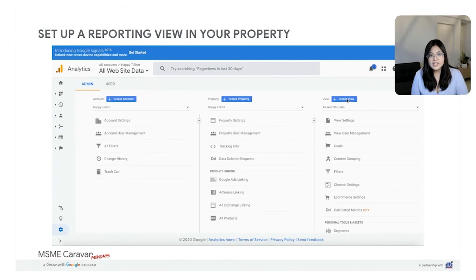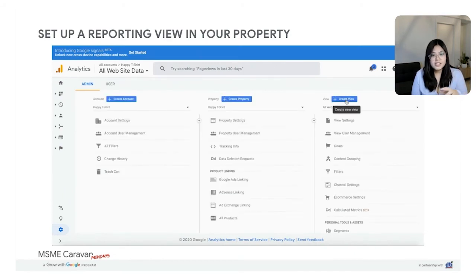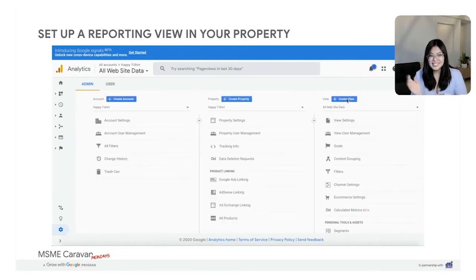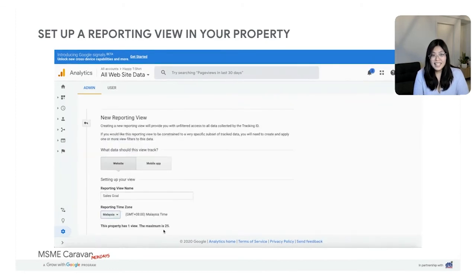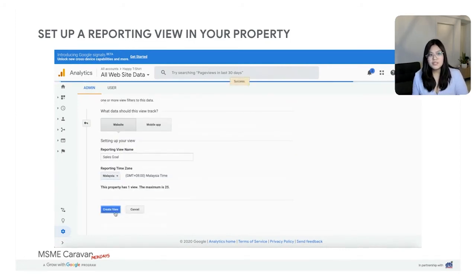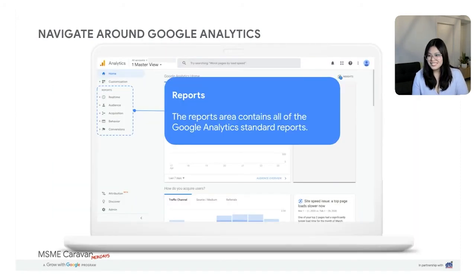How to do it is, just go to your admin page. Under the view column, just click plus create view. Insert a name. You can be very specific and very descriptive in the name so that it's easier for you to understand what view that is when you see it in a list, right? So be very specific and descriptive. Now select the reporting time zone. Again, it really depends on you if you want to use the Philippines or a different country. And finally, once you're okay with this, just click create view.